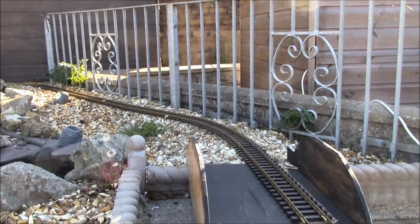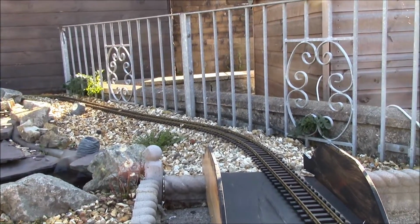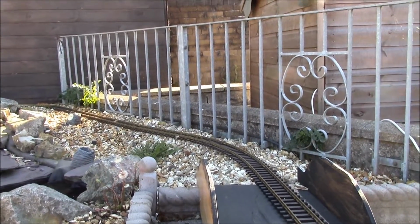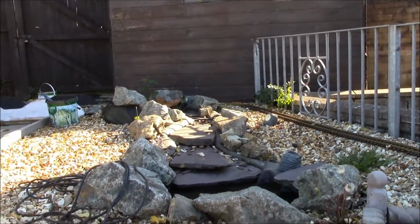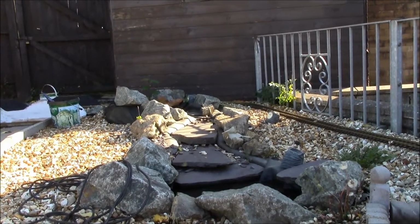So now I'm going to show you where the new branch line, which I said will be going through the shed and down the bungalow, will go from. But there's a nice little view of the rockery and the track. So we'll go down there next.